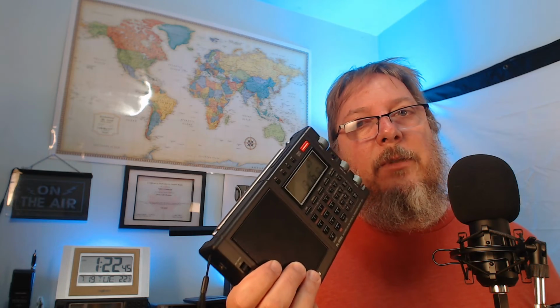No RDS, don't forget about that. It uses 18650 batteries. Remember that also. For the rest, you've got a solid performer in the Tecsun PL-990X portable receiver.